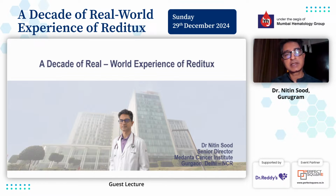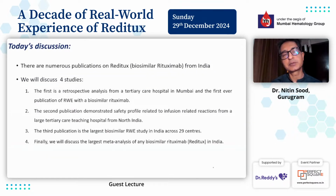So I'm supposed to present a decade of real-world experience of rituximab, and there are, obviously, numerous publications. As ma'am said, this drug has been available in this country for a long time, and it really has helped in widening the access of chemoimmunotherapy to a lot of patients who didn't have access to it because of the cost of the originator molecule.